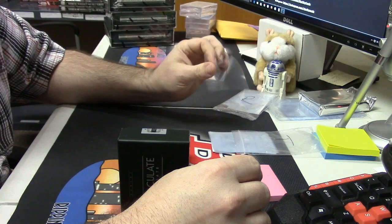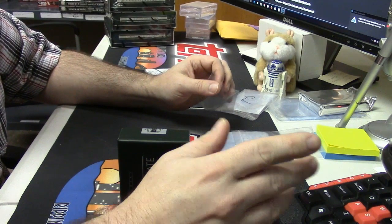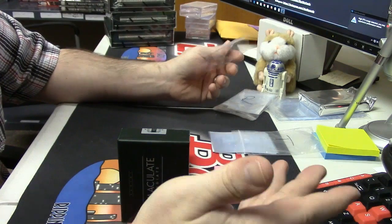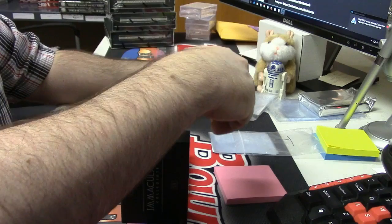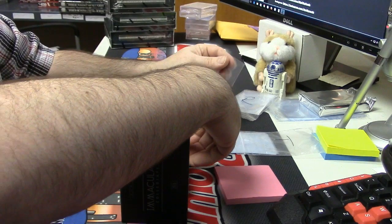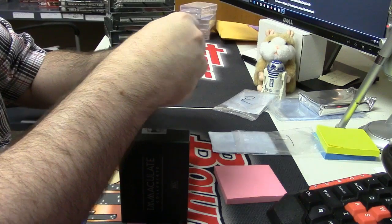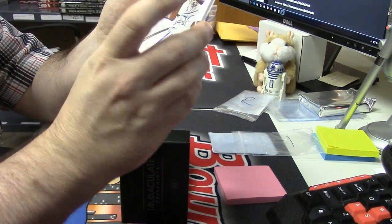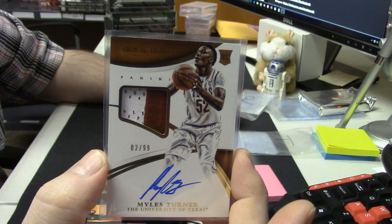Number 2 out of 99, University of Texas. Now, not lately, but say 7-8 years ago, you would have said, oh, that's football all straight up, but it's not. It is 2 out of 99, two-color patch auto for Myles Turner. That's a good card.